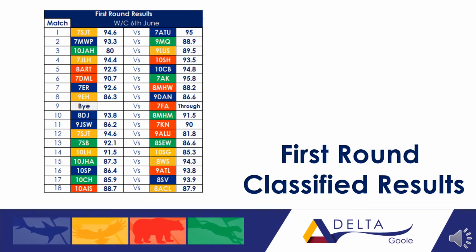9EH, 86.3. 9DAN, 86.6. 7FA go through as a result of a bye. 8DJ, 93.8. 8MHM, 91.5. 9JSW, 86.2. 7KN, 90. 7SJT, 94.6. 9ALU, 81.8. 7SB, 92.1.